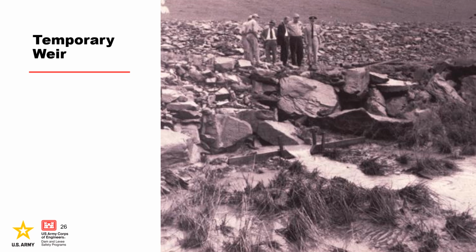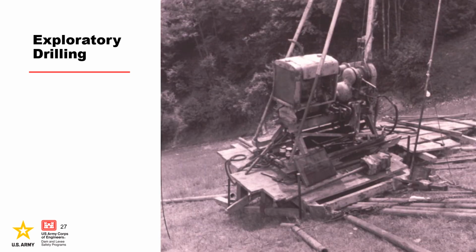On May 9th, a temporary weir was constructed to measure the flow, and an initial reading was taken. By the next morning, flow had increased significantly. A partial drawdown of the reservoir level to 30 feet below summer pool was ordered. Drilling to locate the source of the seepage proceeded during the next 2 weeks.